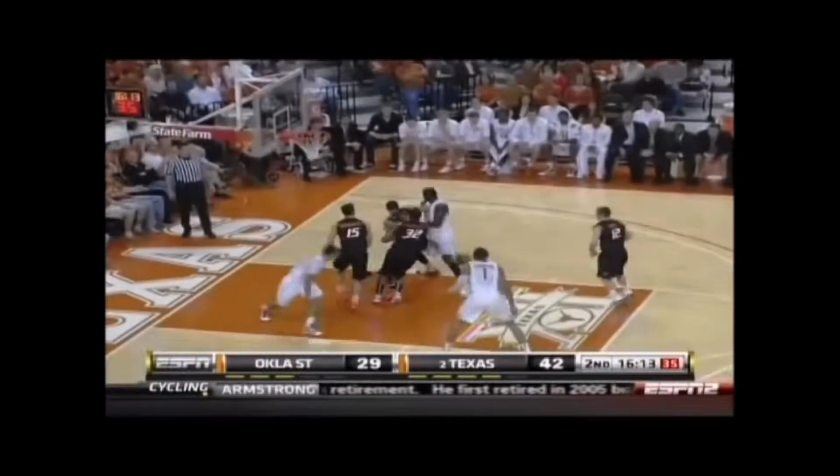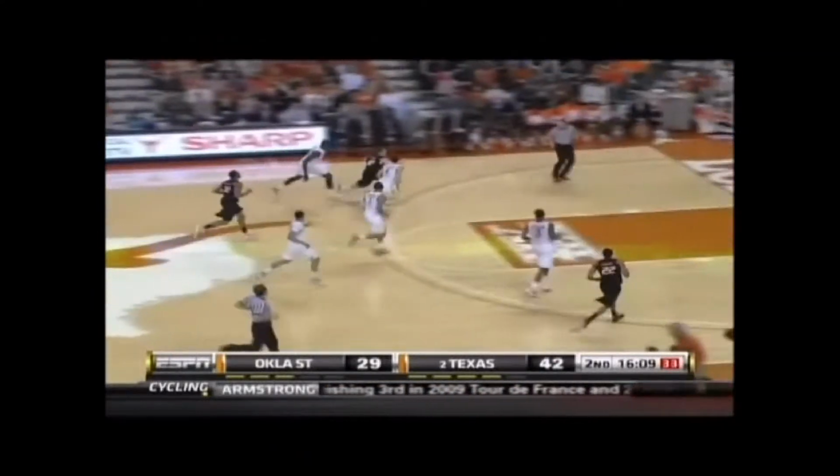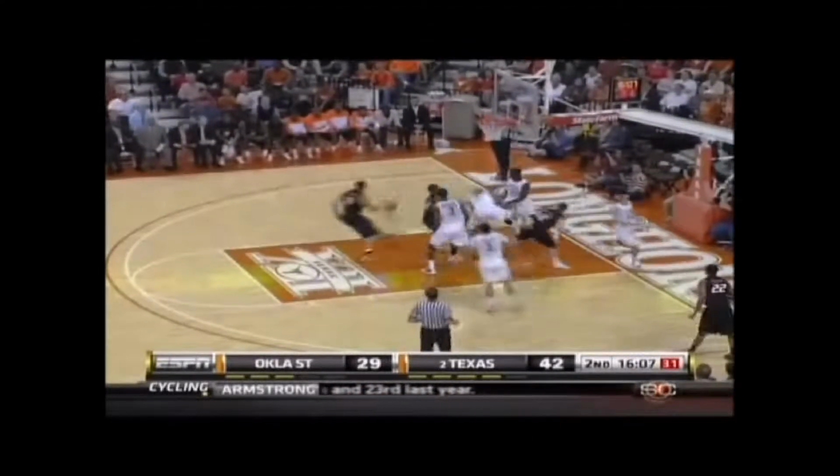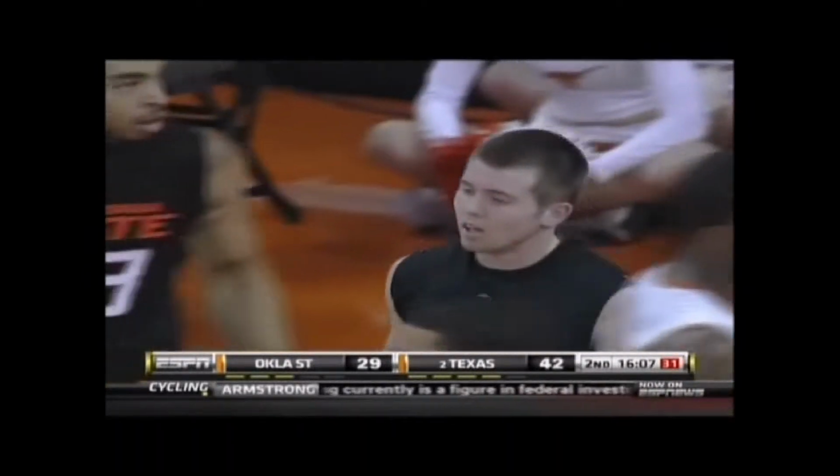Launching in the future. Jordan Hamilton launching in the present. Off the mark that time. Keaton Page rejected, but he was fouled in the process by Doge Balbay.